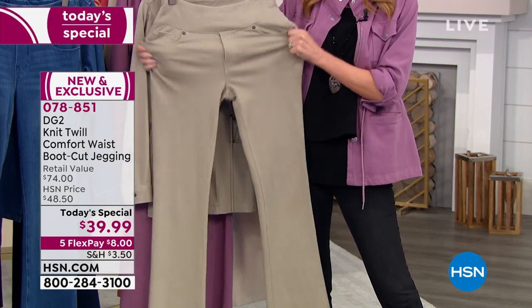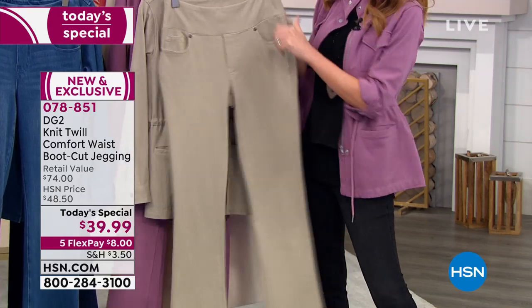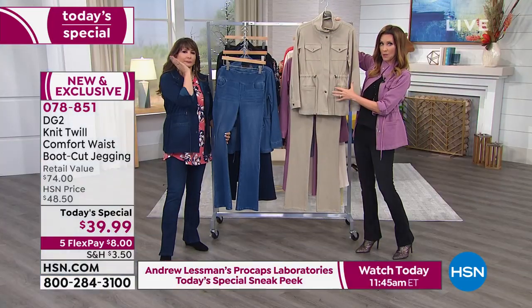This is the Sage. I loved this on, one of our models was wearing this. I can't even remember. Regina. With Regina. Yes. Thank you very much. I looked over there. I was like, where'd she go? She was wearing it with the jacket as well.